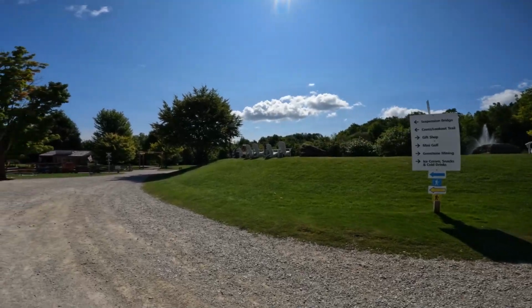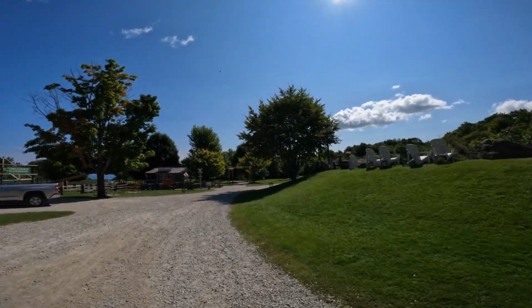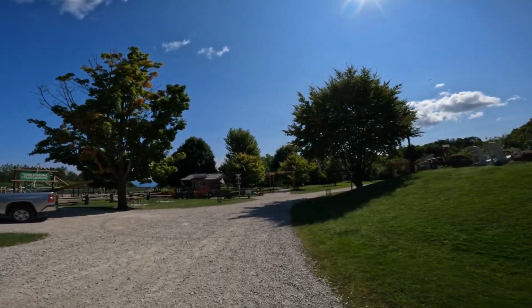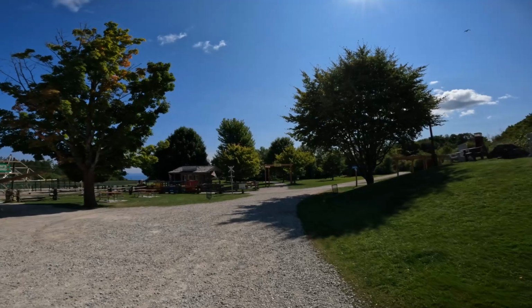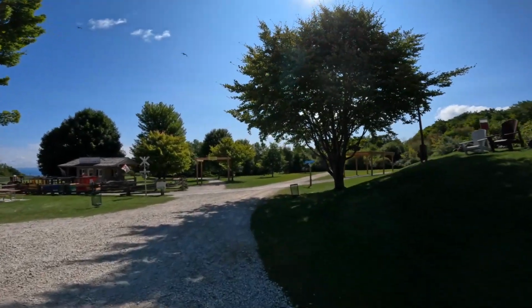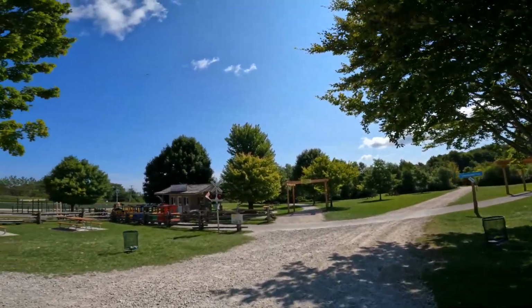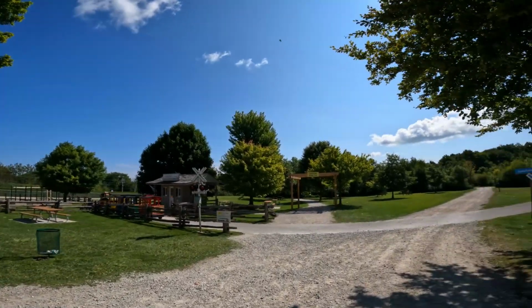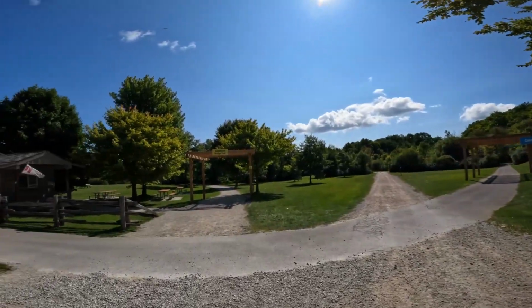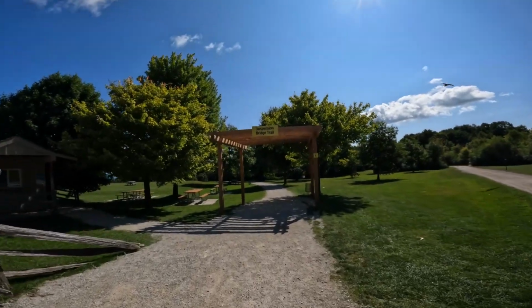So I'm at the Scenic Caves Nature Adventure in the Blue Mountain region of the Bruce Peninsula. Looking forward to see the caves. It's a gorgeous day once again. My god. Caves lookout, and there's apparently the longest suspension bridge.